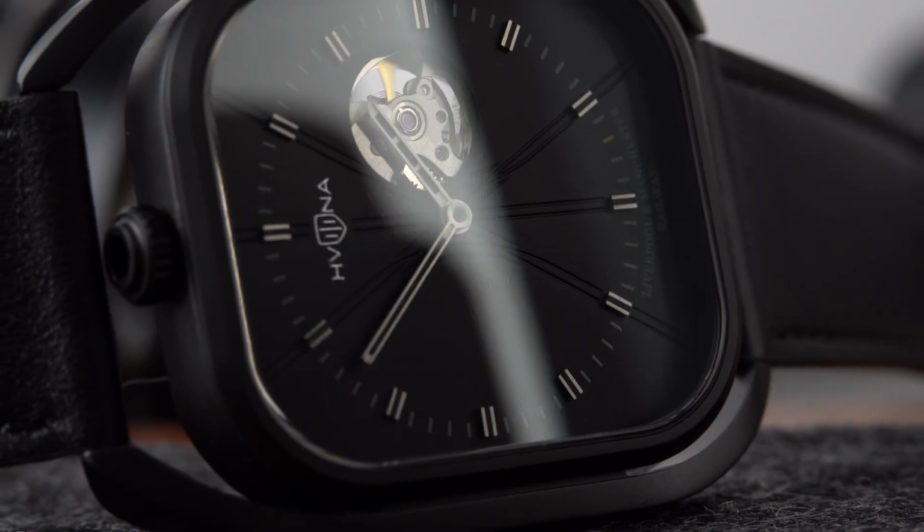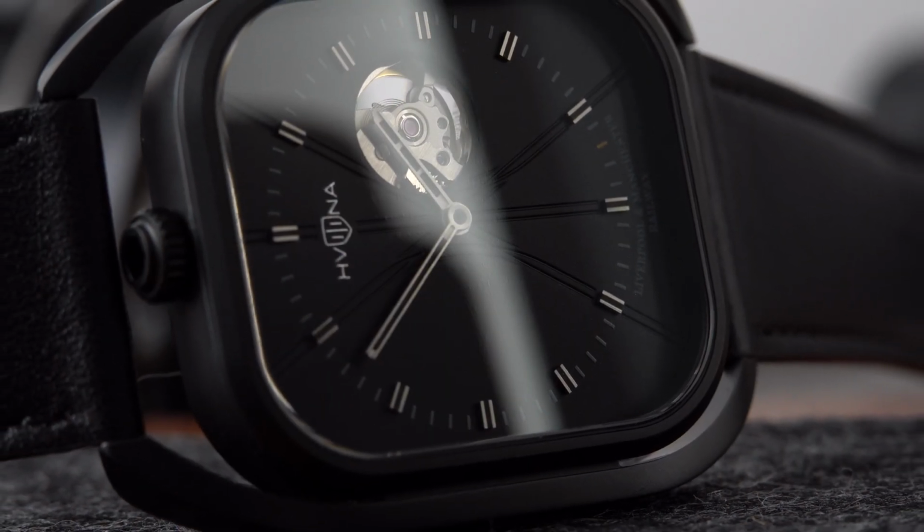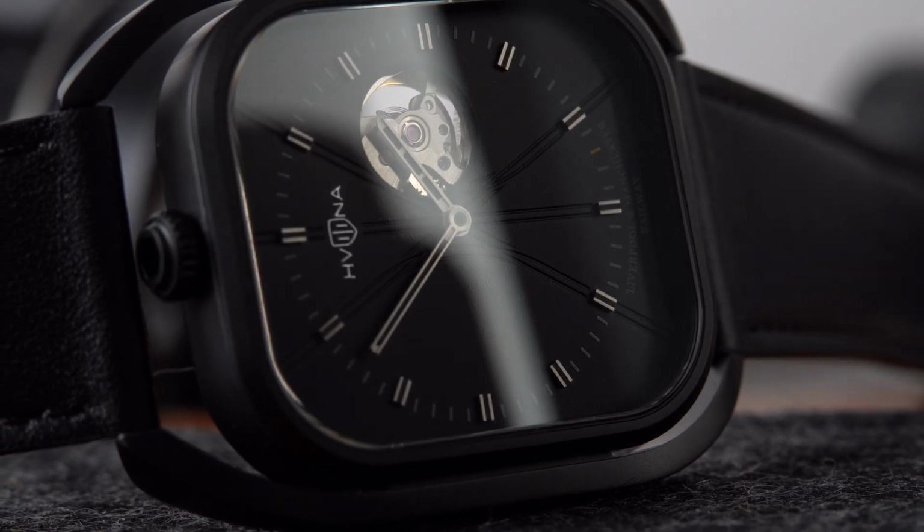So there you have it. If you like unique watches that honor human development, then this watch should definitely be on your radar.